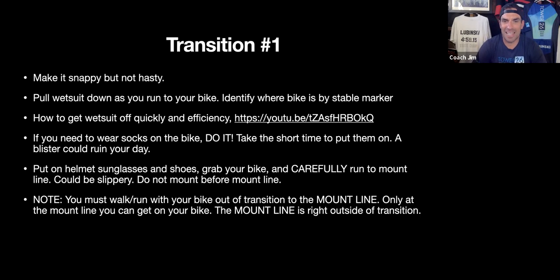If you need to wear socks on the bike, a lot of people ask, should I wear socks? If you do it in training and that's the way you're comfortable, do it. If you don't wear socks in training, don't worry about it. Don't put them on. You'll be fine because you've been training like that. But a blister could ruin your day if you're hasty without putting those socks on. You think, oh, I'm going to save 3 seconds, not put them on. You get a blister because you haven't been doing it. That could add a lot of time to your run. So take that couple extra seconds, put those socks on, and then you are confident that you're going to ride and run the way you know you can.